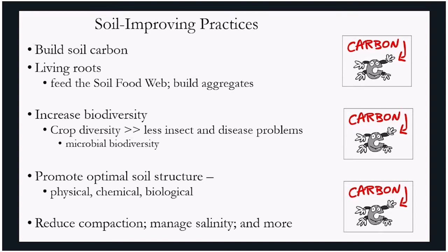And the living roots feed the soil food web, and they build the aggregation and porosity in the soil down there. And then with vast rooting systems, you're increasing the biodiversity. We've already talked about that. And then it's promoting the optimal soil structure. And that soil structure is a keyword, again, considering the physical, chemical, biological things we just talked about. And if you can reduce compaction, less of tractor moving over your field, or you, when you've already just done your little garden there and you start stepping in there with your shoes, you're also causing compaction.